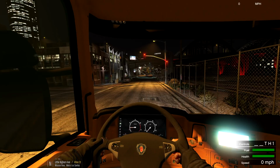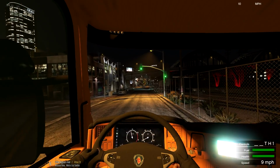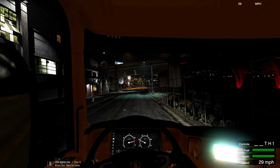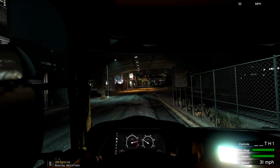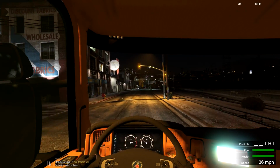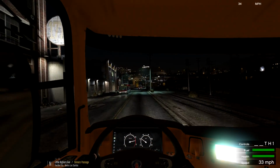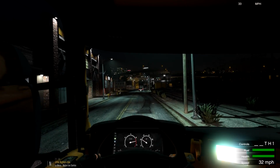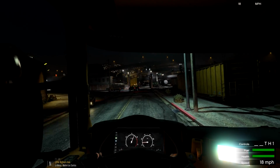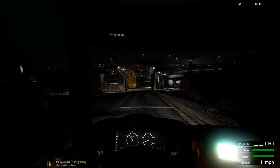The health is a little down. I think that's from when I hit one of the cones in that first turn I did. So we're going to continue straight. We're taking this. I don't think there's a cop around to see me. So we're just going straight. I see the waymarker.